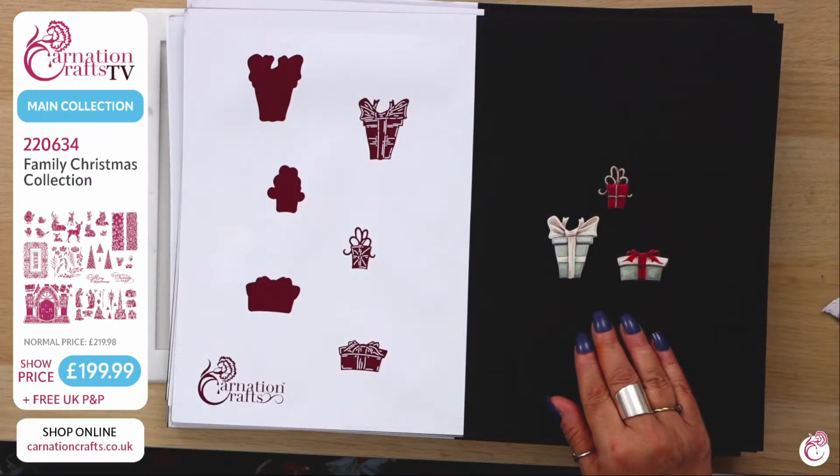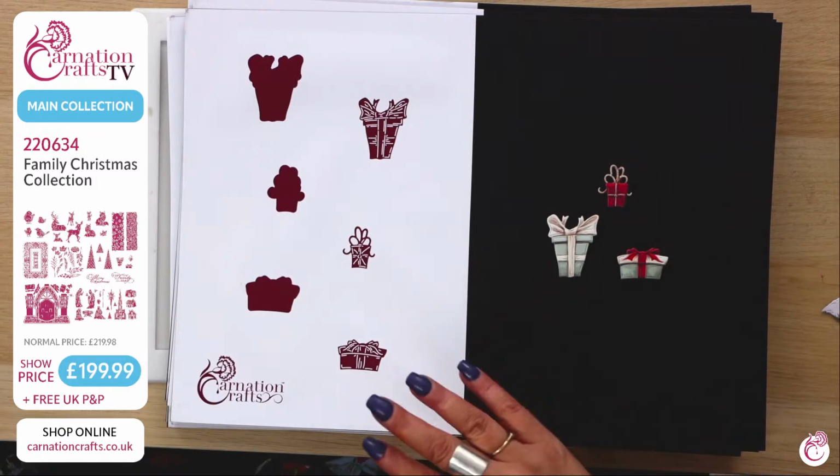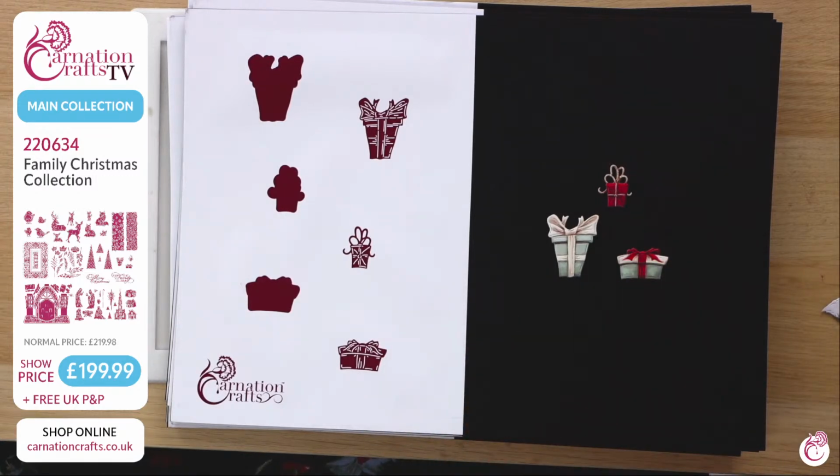You've got these beautiful presents. They all sit and pile together. Again, none of that Christmas. You could use that for wedding anniversaries. You can use it for birthday cards. You can use it for all of the different things.